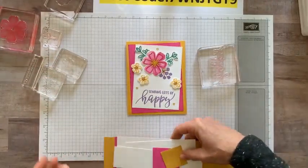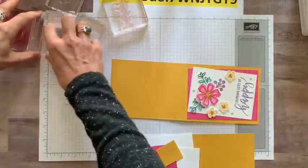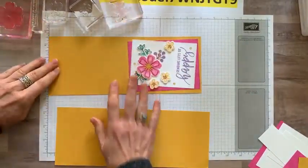Okay, so this time I did another tall card. I'm in the mood for tall cards today, I guess, ladies. So this is Bumblebee cardstock, one of our current in colors.